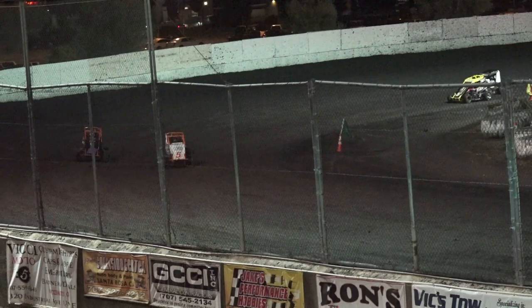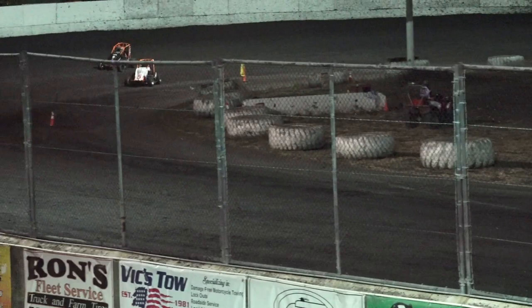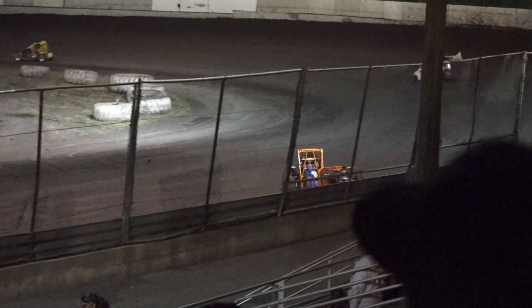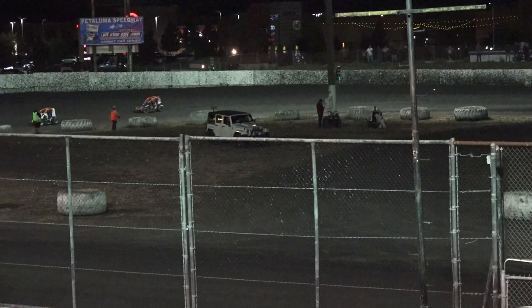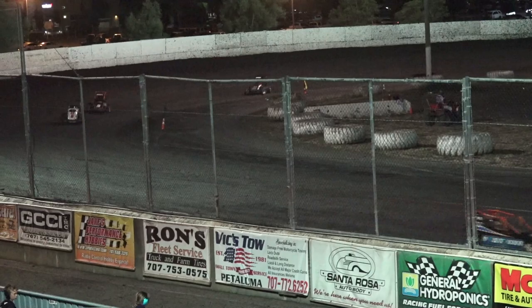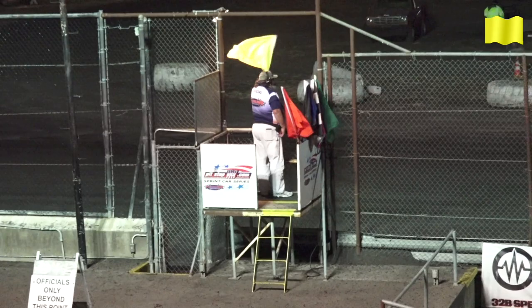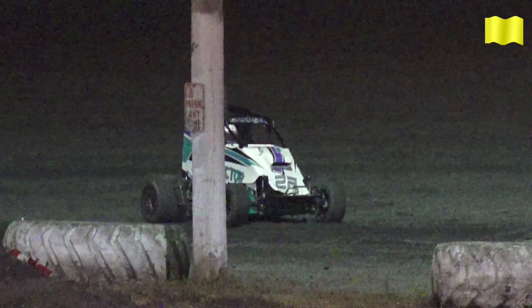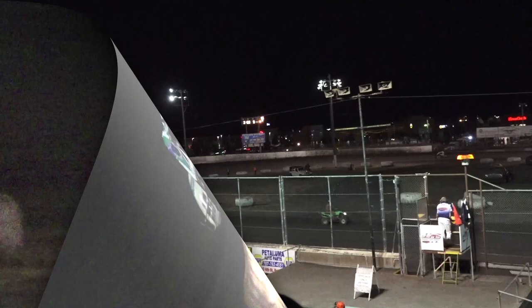Kyle Grissom mixing it up for third and fourth with four laps to go. Nick Robfogel going to click off lap number 18, two to go. Team laps are in, two laps to go. Your leader's Nick Robfogel, that was Jeromie Charon over there. It looks like bringing out a yellow flag. Just two laps to go.